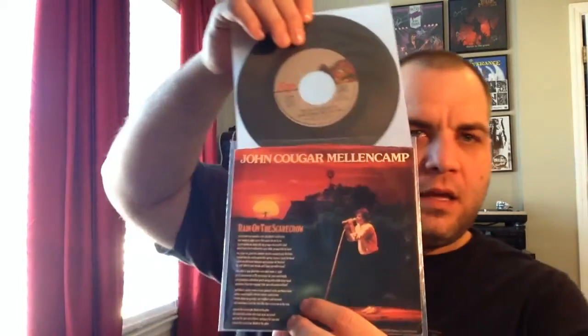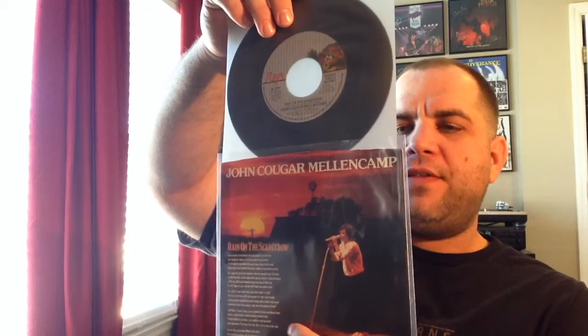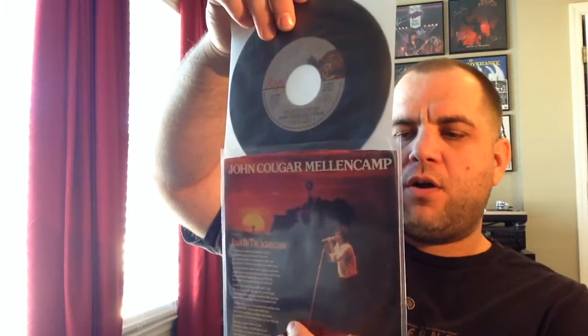John Cougar Mellencamp, this is another one I picked up for like $1. I've talked about John Cougar Mellencamp before. It was one of my dad's favorite artists back in the 80s. I just grew up listening to him. And a lot of times with artists like this, if both songs are from an album that I already have, I won't grab it unless it's in mint condition. The ones I really pick up are the ones like this, where one of the songs is not off the album. And that was the case with this one. This one has Pretty Ballerina, which was not on Scarecrow, and then the A-side was Rain on the Scarecrow, and of course it's from the album Scarecrow.